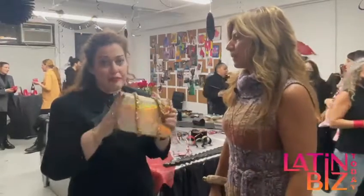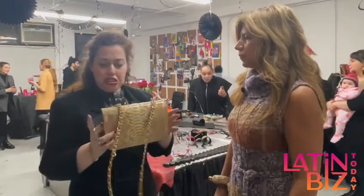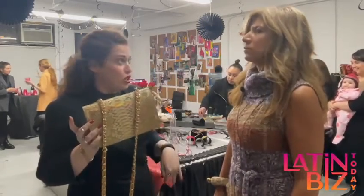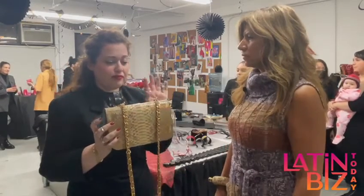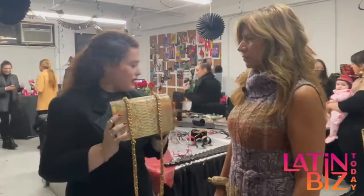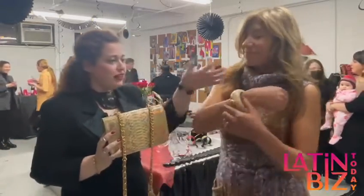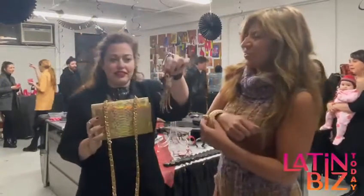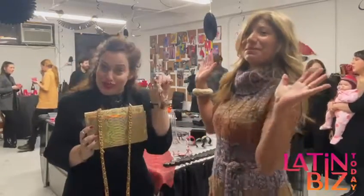Exactly. So once I make a bag out of, this is a python skin. The skin was about 12 inches wide and about 3 yards long, I think. So this was the skin. I made this bag and then another bag. And then I had so much left over, so I made the flask and a cute little tassel accessory. This is an octopus.